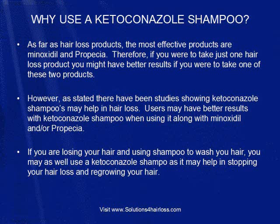Lastly, if you're losing your hair and using a shampoo to wash your hair, you might as well use a ketoconazole shampoo, as it at least has the benefits of possibly stopping your hair loss and regrowing your hair. So, in a nutshell, if you're going to be using a shampoo anyway, you might as well use a ketoconazole shampoo because it might be beneficial to you, at least if you're losing your hair.